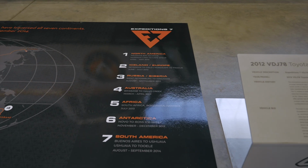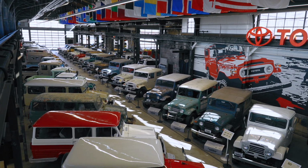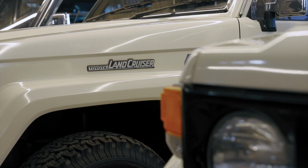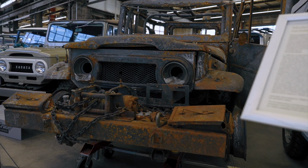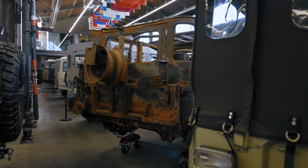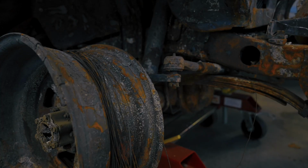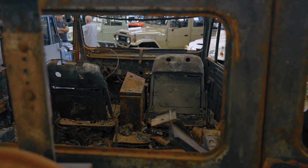How does the museum go about selecting vehicles and the conditions that they're in to showcase? Land Cruisers are not transportation, they're family members. This is a 1973 FJ40 that was destroyed in the Paradise Fire in Paradise, California in November of 2018. Land Cruisers have a worldwide reputation for durability, reliability. This is about the only way you can stop one is by burning it to the ground.